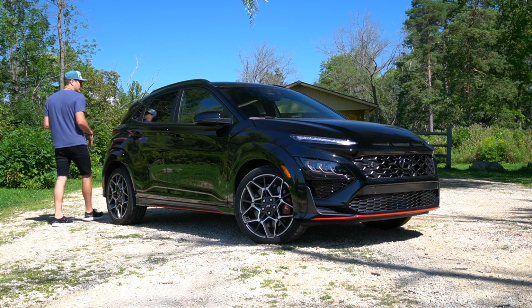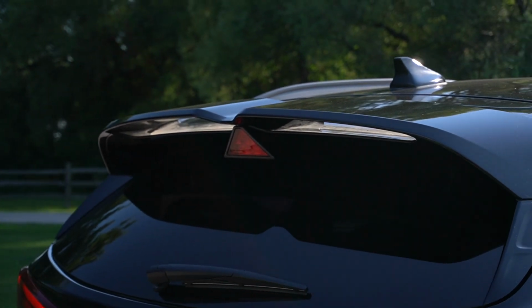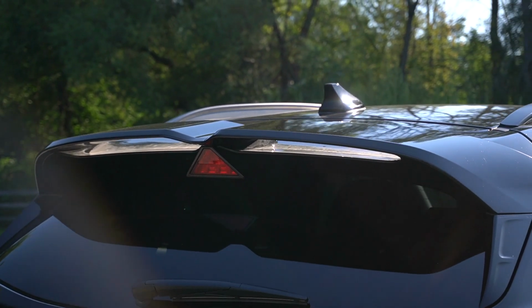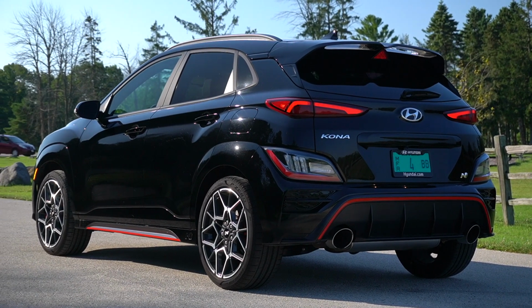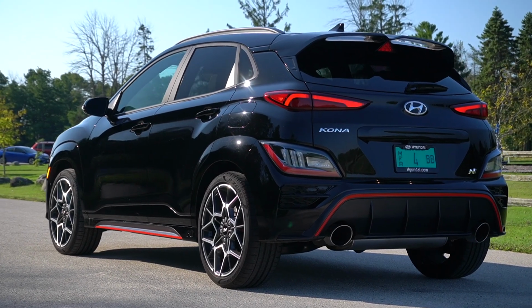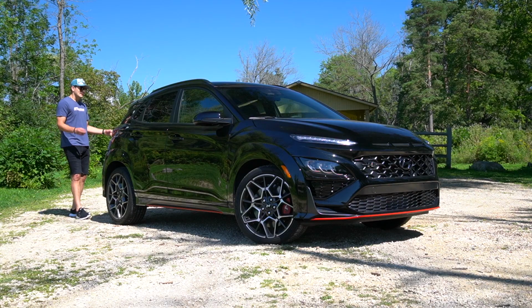But around the back here, you have this exaggerated spoiler at the top, as well as your triangle wing up here. That's similar to what we had on the Veloster N last year, so it's nice to see that here. Of course, you've got your red running lights in the back, and then separately down here you have your reverse lights and your blinkers. So that's lower down, just above your diffuser and your dual exhaust, which again is rimmed in red.